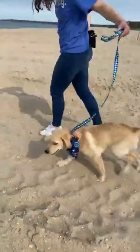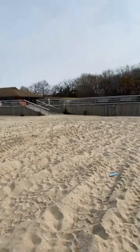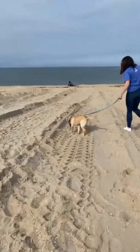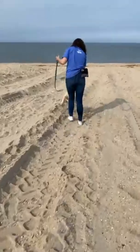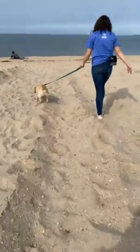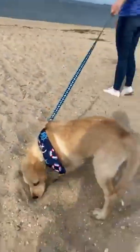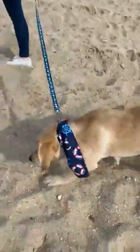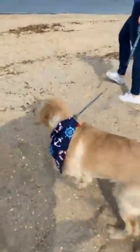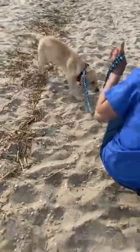Lots of different scents and smells and sights for him. This is great socialization. There's a nice big boardwalk here, if you can see. Lots of people, bikes, carriages, all for him to be exposed to and learn that it's okay to be around those things, and also just have a little bit of fun. He's a puppy. He's 15 weeks, and he's just having a fun day. Again, we're always monitoring him to make sure he's not eating anything he shouldn't be eating. But again, he's a puppy, so a lot of them explore with their mouths. Taylor does a nice job redirecting him using his kibble from his dinner. He wants to say hello to a fellow friend at the beach.